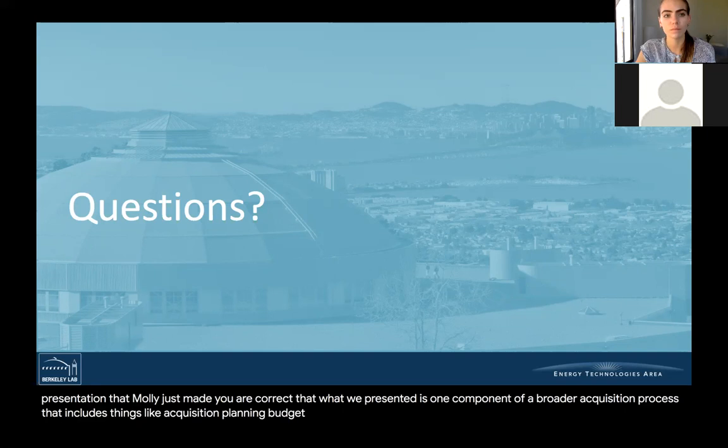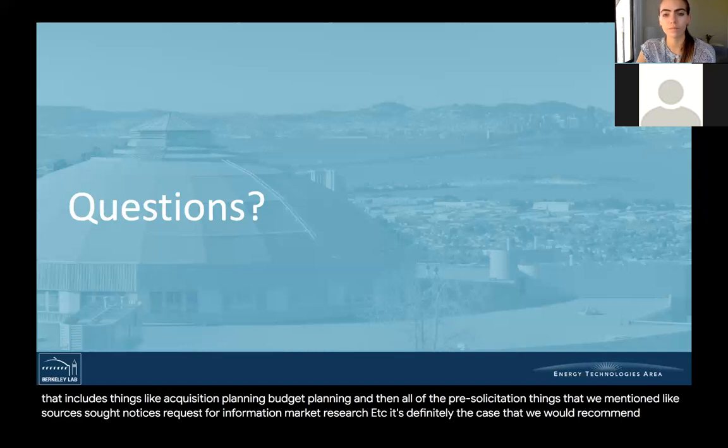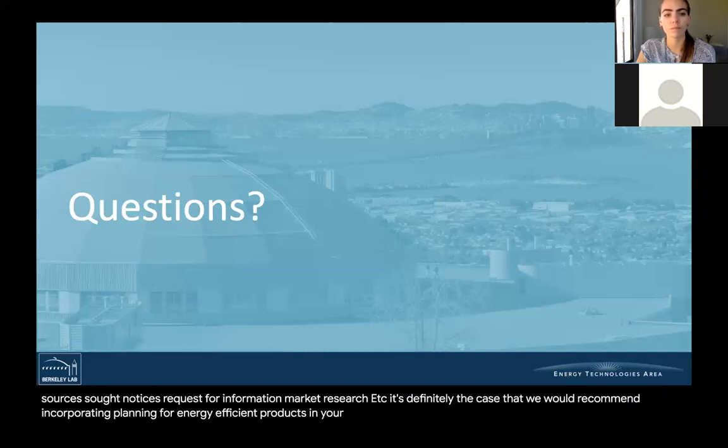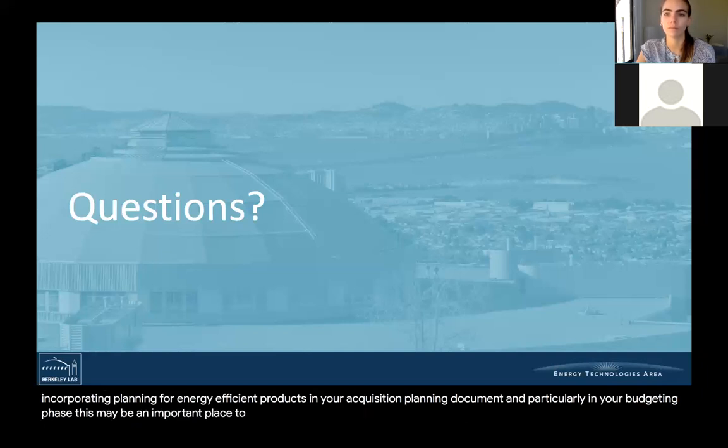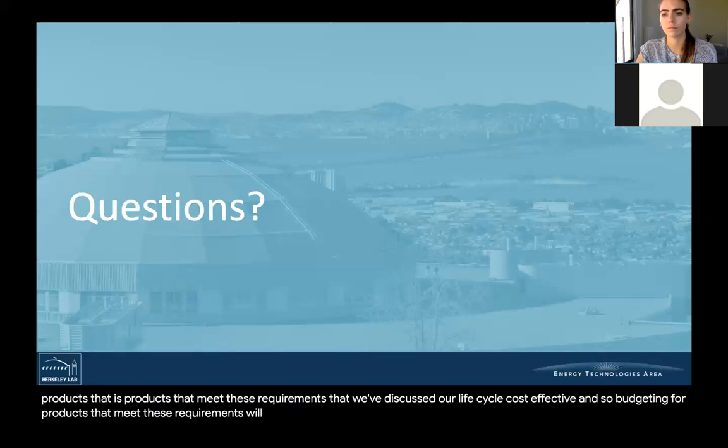planning, budget planning, and then all of the pre-solicitation things that we mentioned, like sources sought notices, requests for information, market research, etc. It's definitely the case that we would recommend incorporating planning for energy efficient products in your acquisition planning document, and particularly in your budgeting phase. This may be an important place to mention that by federal regulation, agencies can assume that energy efficient products, that is products that meet these requirements that we've discussed, are life cycle cost effective. And so budgeting for products that meet these requirements will guarantee that the total cost of ownership to the federal government is optimized.